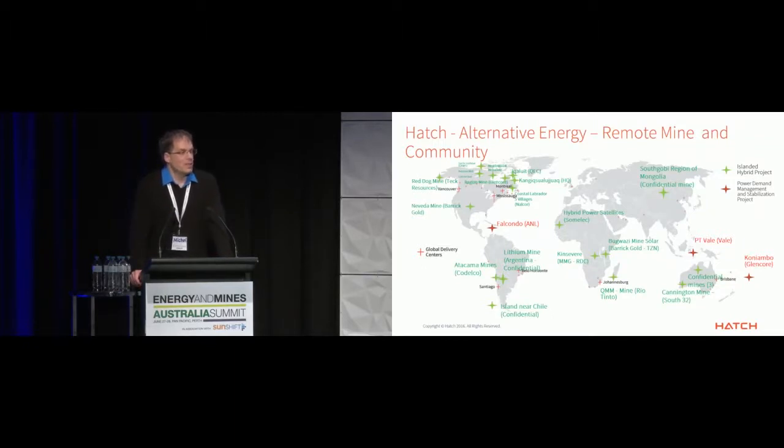This map is showing some of the projects that we've been doing in recent years in hybrid power. The point is to show that in terms of mining operations globally, lots of projects, potential projects, integrating wind and solar and biomass and various technologies to bring alternative energy solutions to mining. Hatch have been involved in all these studies.